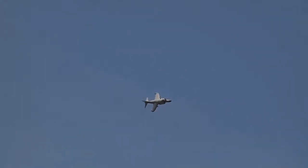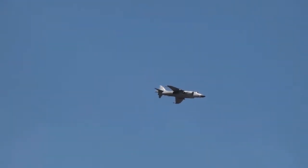This particular Sea Harrier was build number 91202. It was delivered to the Royal Navy May 10th of 1979, flown here by Art Nalls. Aileron roll at 400 miles an hour. There's one to the left, and let's go to the right.